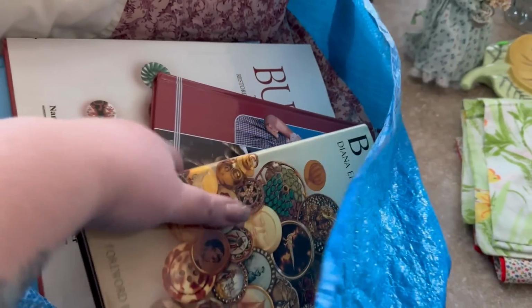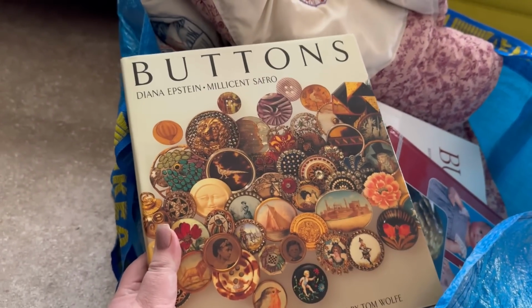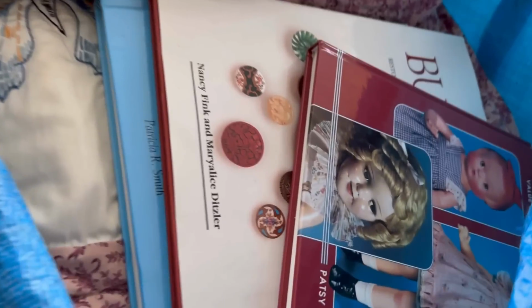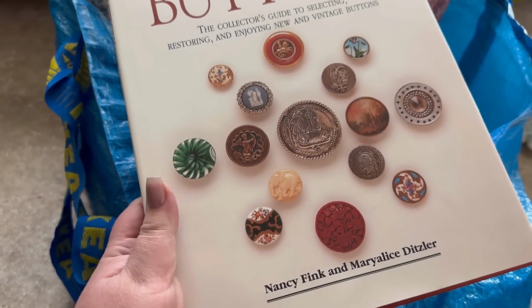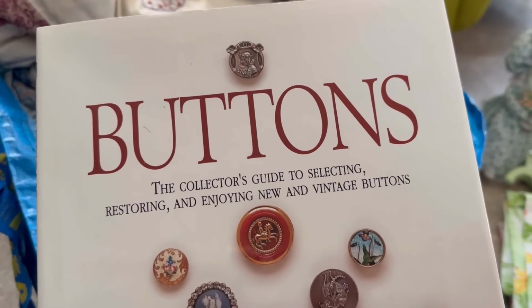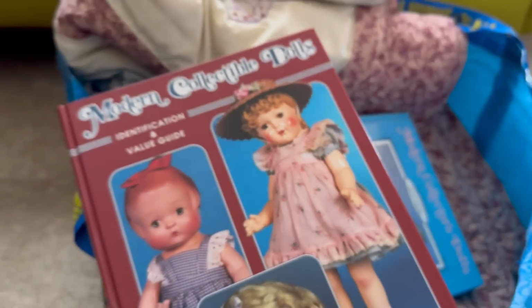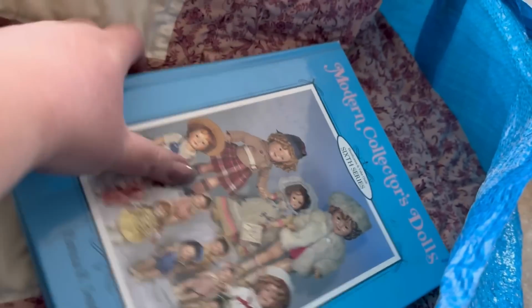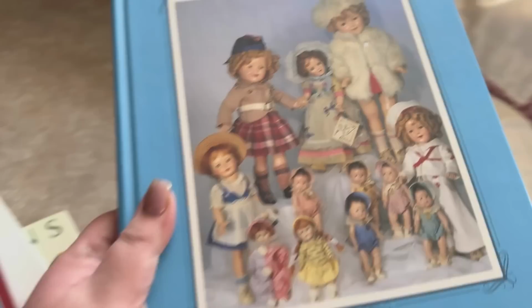And we have more guidebooks. And this one is about vintage and antique buttons, which are just superb. I'm going to pour over this one before I sell it. And then we have another one about buttons. And again, this came from the house with the person that was doing all the sewing. So really cool. And then we have some modern collectible doll identification books. I've sold this one before, and it is a great book. There is a lot in it. So those will, of course, be coming for future sales.